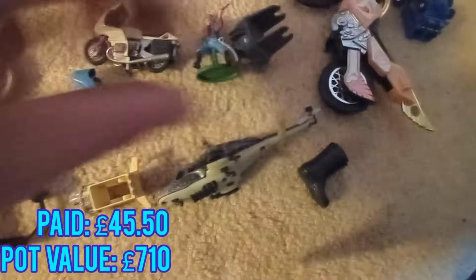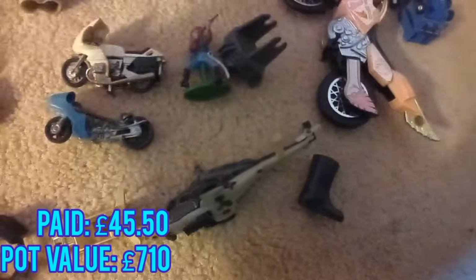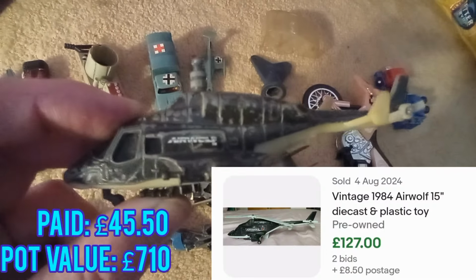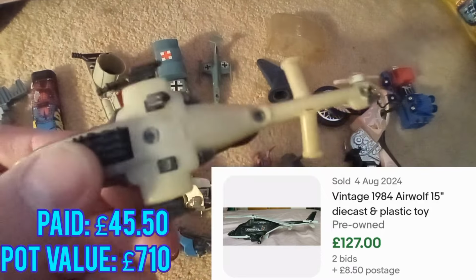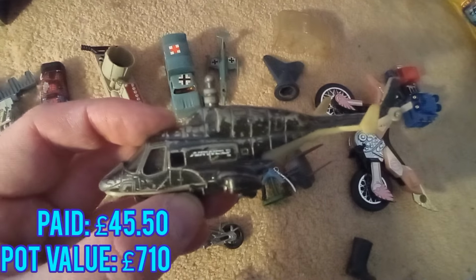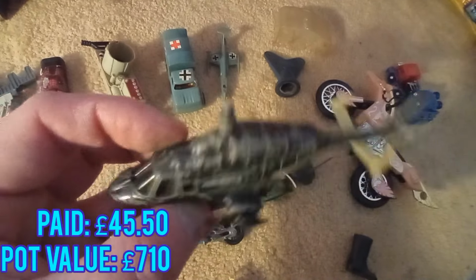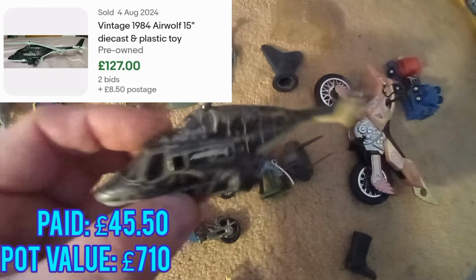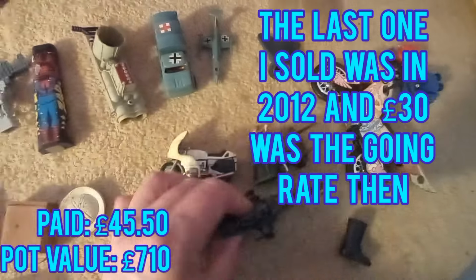We've got what appears to be a boot. And this is Airwolf. I don't know if you remember that, but this is a very good toy. Unfortunately, it's missing its blade and it's got a snap wheel, sadly. This, if it was in good condition and not missing any parts, that would be going for £30 easy all day long. It's by Ertl and it's going up in value. I'll probably get about £8 still for that, believe it or not, even in that condition.